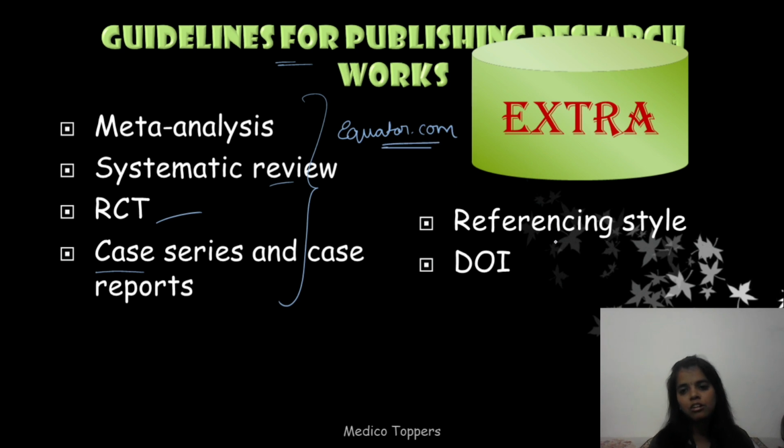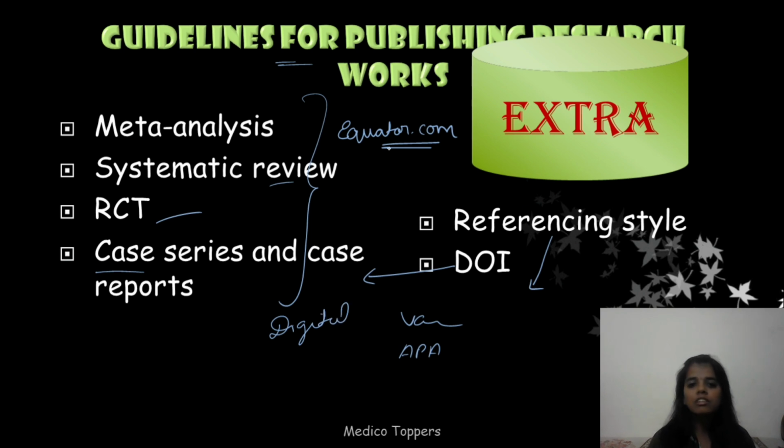And you should know what the different referencing styles are. We have Vancouver, APA, a lot of styles are there. You should have some clarity, and you should know what a DOI is, that is digital object identifier, which will help us to find the article very easily over digital media. So these are all the basic things. I have given only a few extra questions, so we have a lot more to discuss in research. Before going to the interview for SRF or JRF, we have to be very clear regarding these basic things.